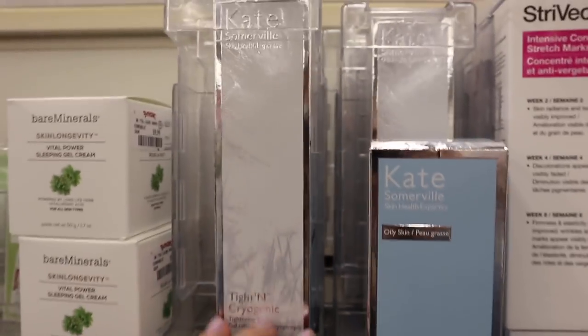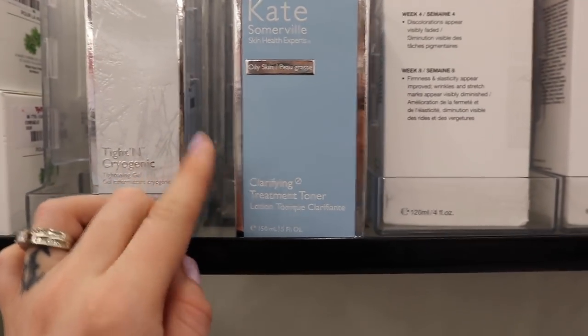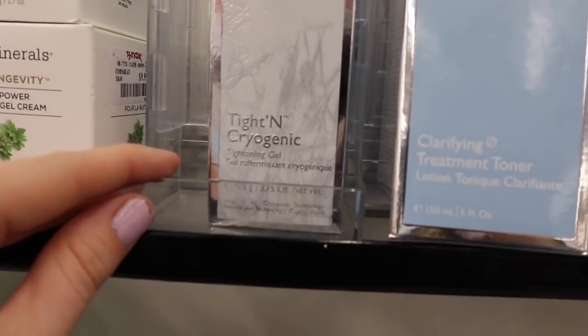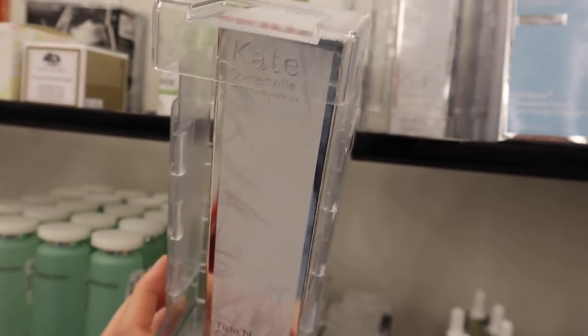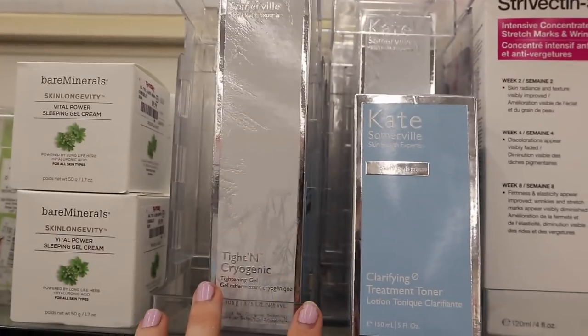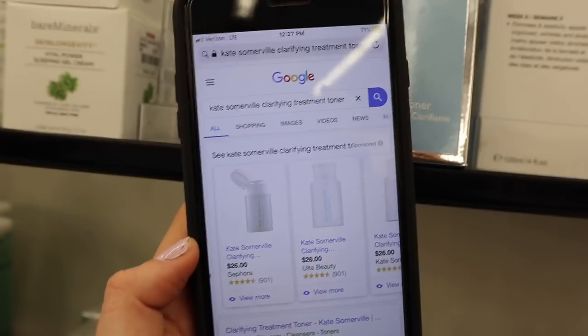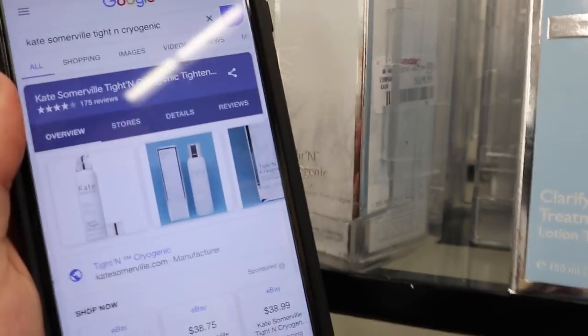I've actually heard of this brand before, Kate Somerville. Let's see, they have the Oily Skin Clarifying Treatment Toner for $12.99. And then they have a few of the Tightening Gel, Titan Cryogenic, for $19.99. I kind of want to look these up. Let's do a comparison, guys. Okay, the toner is $26 on Sephora's website, $12.99 here. That's awesome. Where the Titan Cryogenic is $38.99 compared to $19.99.